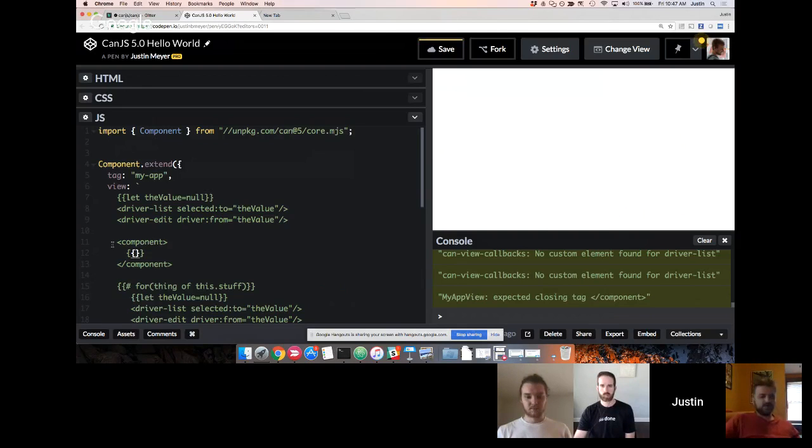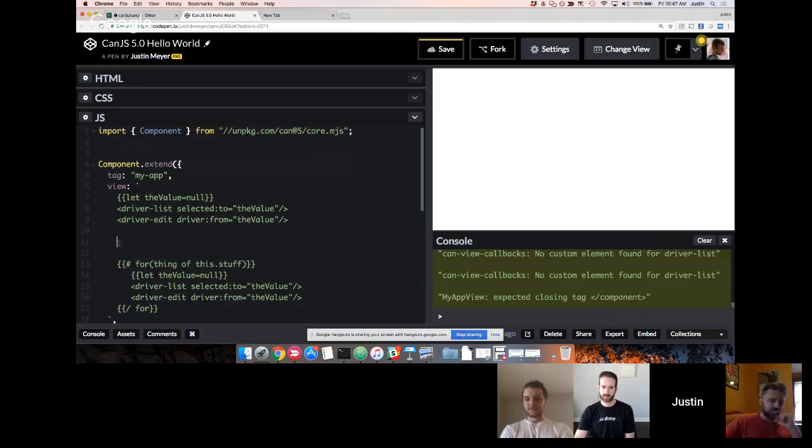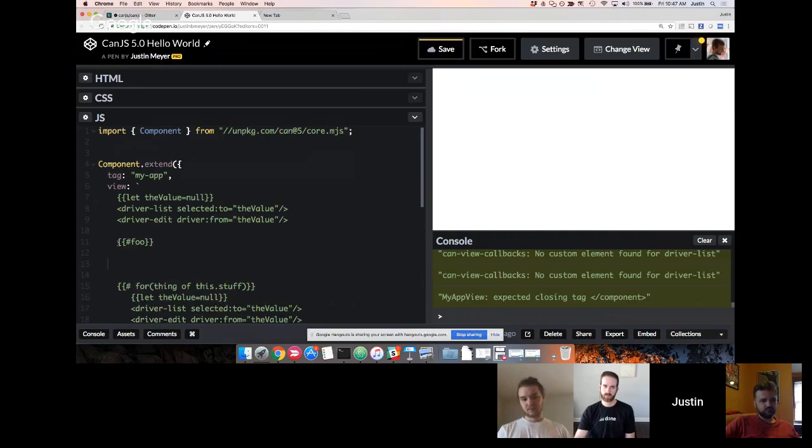Like what about if? If doesn't change the... no. Yeah, I guess actually you're right. If and those kind of helpers probably should. Or unless, yeah. Any block like this. Anytime you're doing a block like this, in my opinion, that should probably create a local context. I think that's what people would expect.